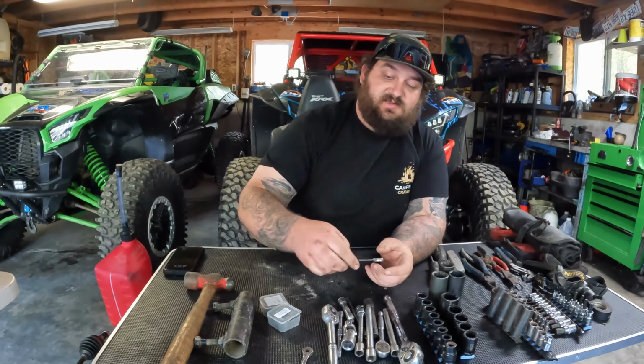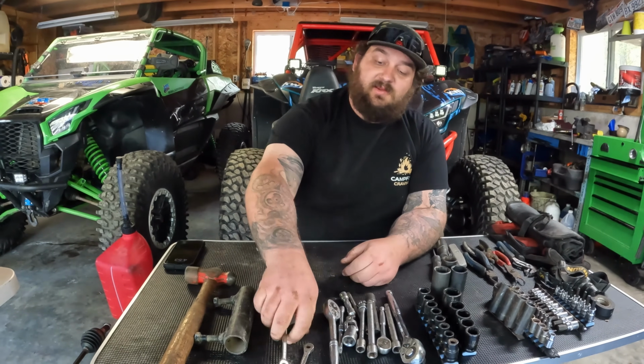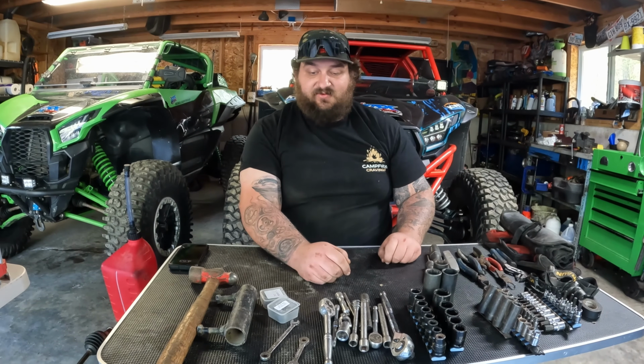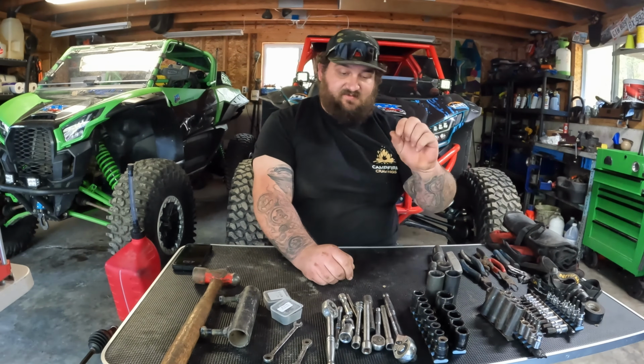These are ratchet wrenches, 8 mil. Like I said, for the front diff input shaft, that's what it takes to change those. It's a way faster process than trying to finger it out.